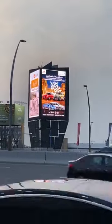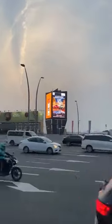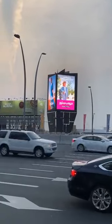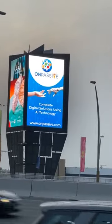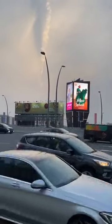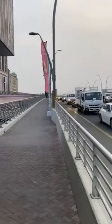Let's have it one more time. You see the cars, the crowding. So let's have one more look at ONPASSIVE from this side. Even we can walk. You see, wow, unbelievable. It's amazing. So let's go near from the other side. We will be in front of it. So stay tuned. I will go to the elevator.